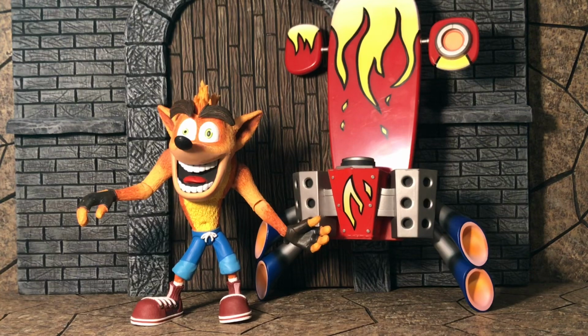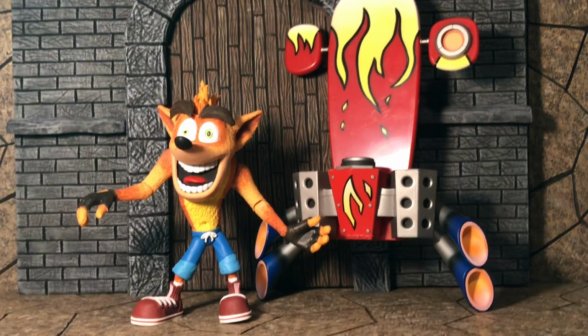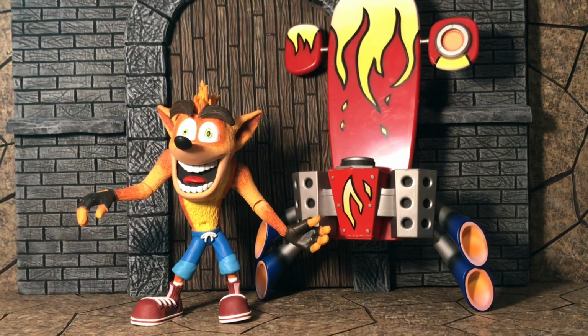Coming in at lucky number 7, we got Jetboard Crash Bandicoot. This is the second edition in the line of 3 that Crash came out with by NECA. This one offers a new super smiley face sculpt. A great price point at only $35.